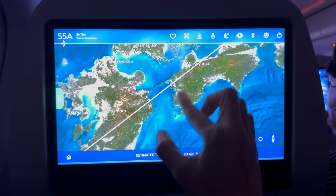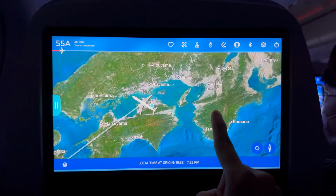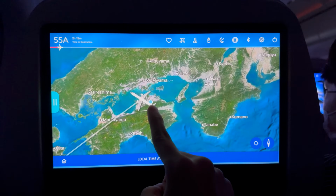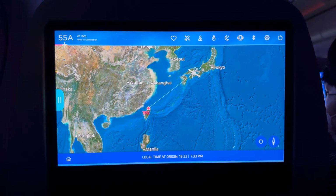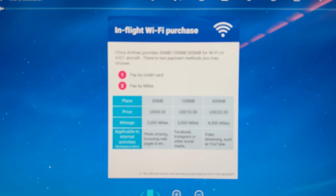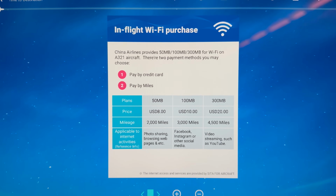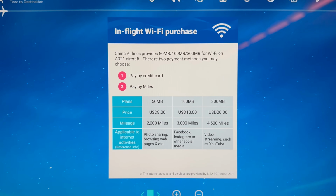Currently we're still over Shikoku, an island west of Osaka. From Osaka to Takamatsu, there are no direct flights. You'll need to catch the Shinkansen, the bullet train, to Okayama, which takes about 40 minutes, and then an hour on a commuter train to Takamatsu. Wi-Fi is available on this aircraft for a cost. The cheapest plan is $8 and you get 50 megabytes.